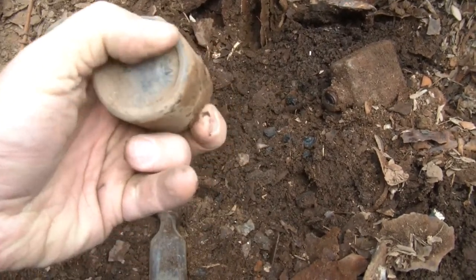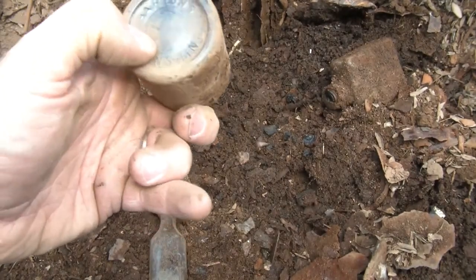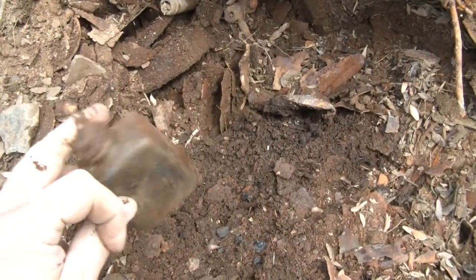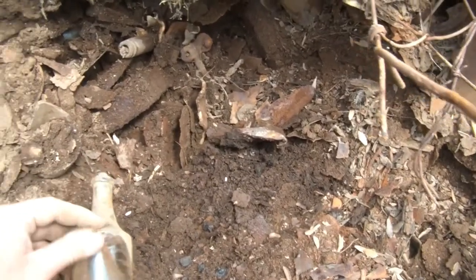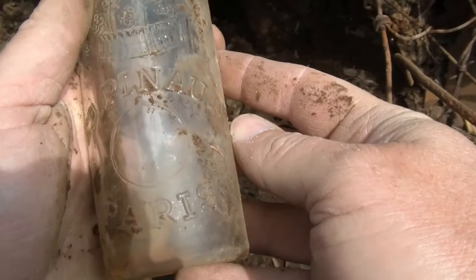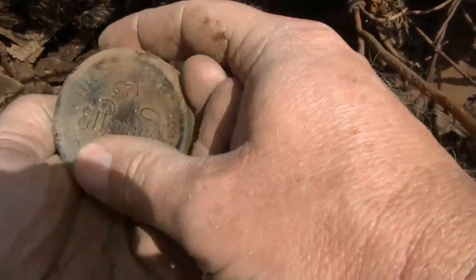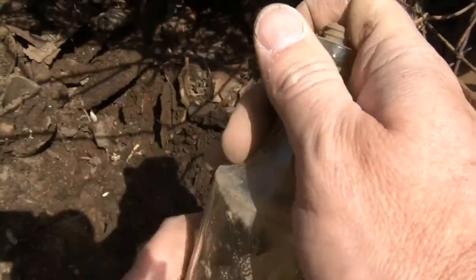Another screw top. Says Barton's. Die and Shine. Martin's Die and Shine. Looks like a cologne. This is probably another cologne. It says Ed Pinard, Paris. That's a big economy size perfume right there. I'll have to look that one up too. I don't know if that's worth anything.